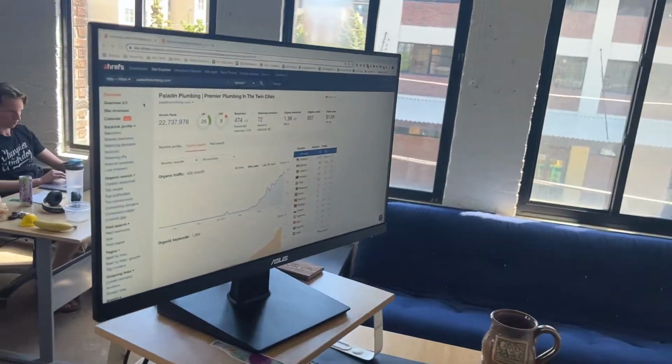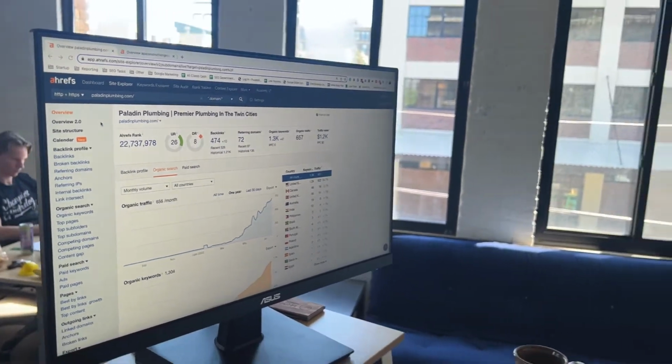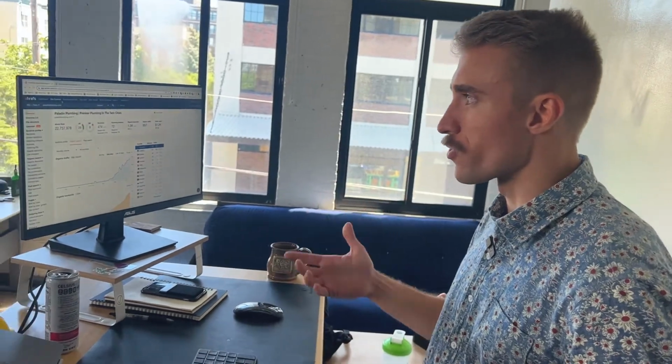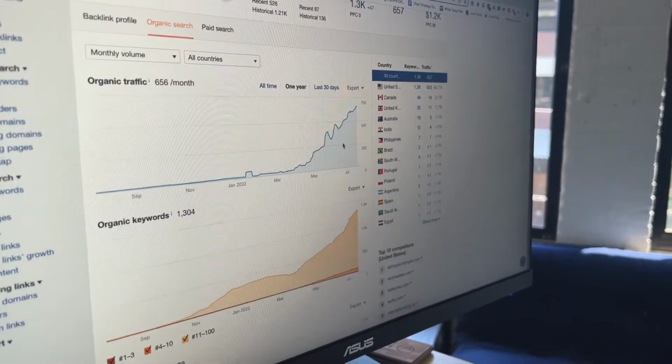So we use a tool called Ahrefs. You can set up an account for free and do exactly what I'm doing here. Basically, all I do is sign in, click over to their Site Explorer tool, and just enter my website. And what we have here is a client that has been doing SEO with us for about 9 months.